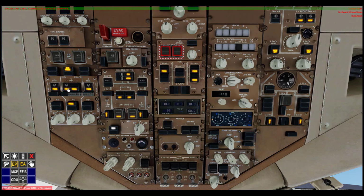All right, confirm that. Okay, we're just making sure everything is ready here. So on our checklist, electrics 1 and 2 are on. Fuel panel set. Cross feeds are off. Central pump fuel on. Anti-collision lights are on. Position lights.